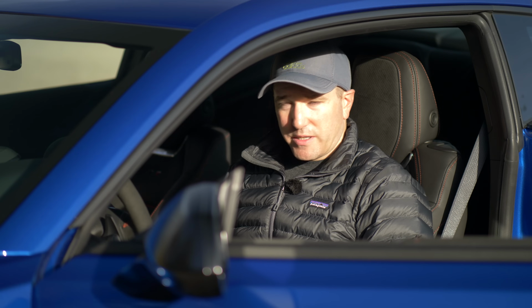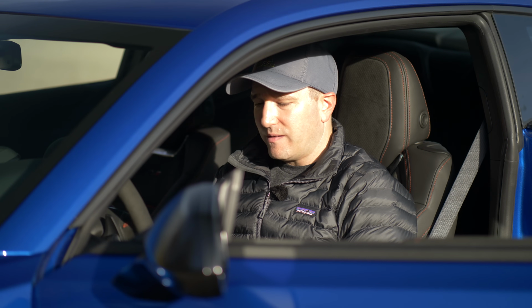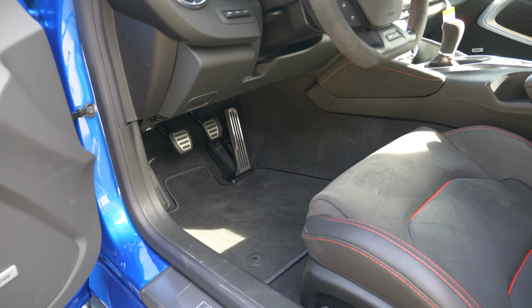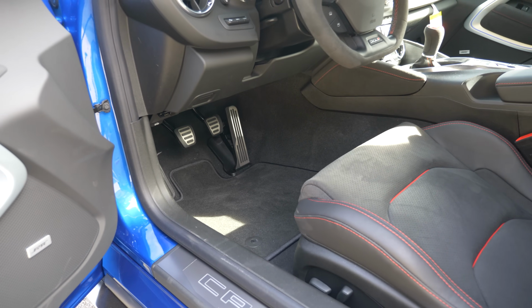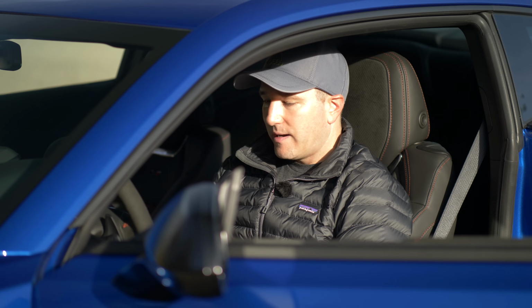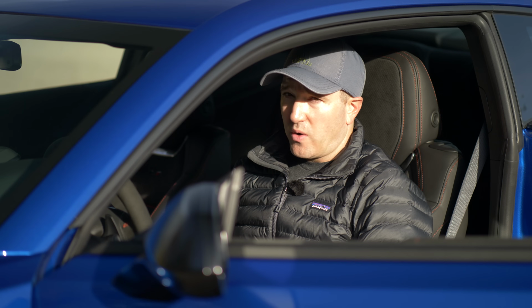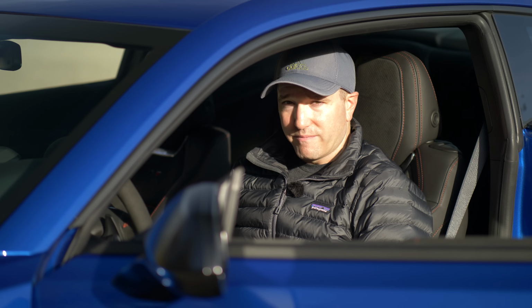Now, the only negative part about these seats is they really don't recline all that much. And I heard a C6 Corvette driver complain at the track how his helmet was always hitting the roof. And I think you're gonna have some of the same problems here because you can't recline it any more than this. Now, the forward and aft setting is really good. I like it, but that's something you're gonna wanna check out before you sign on the dotted line.